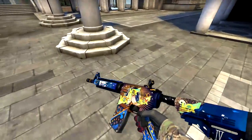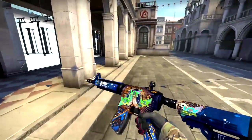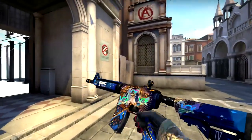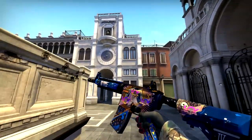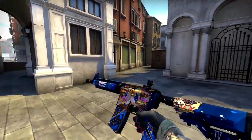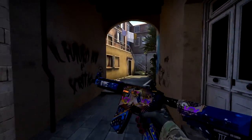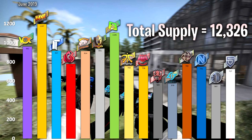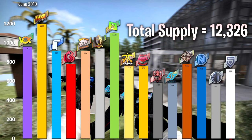And then another comparison that we can look at, the total supply of Katowice 2015, 12,000 stickers. And comparing that to Katowice 2014, there are around 2,000 stickers left in existence, but most of them are trade banned. So we are looking at a lot less. Talking about tradable stickers, maybe we are looking at around 1,000 total Katowice 2014 stickers. But yeah, I think that the Katowice 2015 supply is very, very low, much lower than I anticipated, because some of these stickers, looking at the 3D Max one, they are just under 600. And of the Katowice 2014 one, there are like, I don't know, 100 or so. So the supply is just 5 times lower from Katowice 2014 to Katowice 2015.